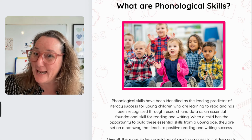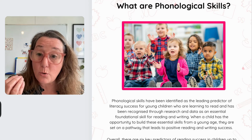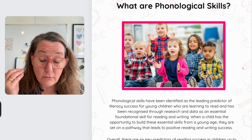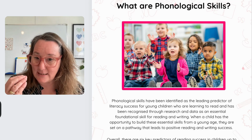The first one is oral language. Could you guess that? The next one is phonological skills. So, phonological skills is all about sound, okay? It is using sound, hearing sound, identifying sound, and then being able to manipulate it.